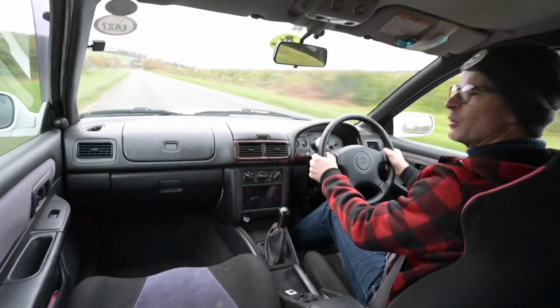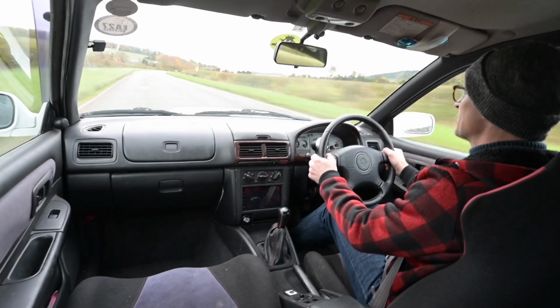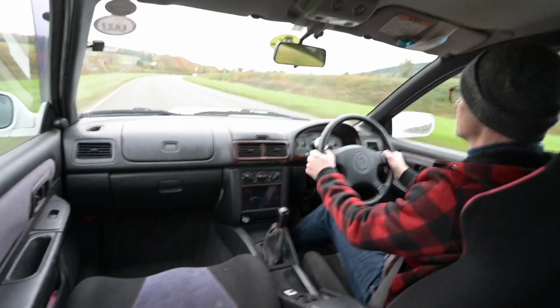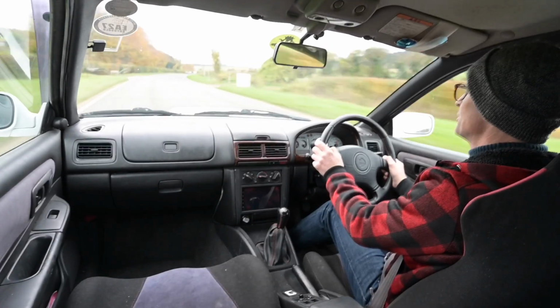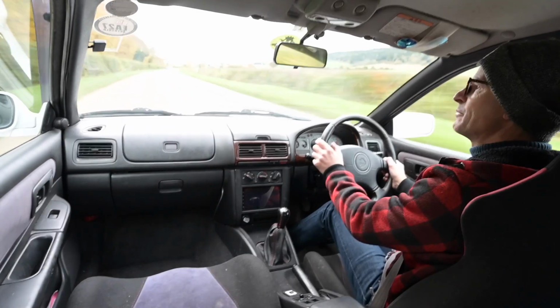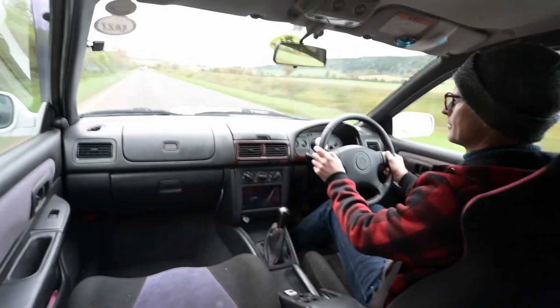But like all the other car values, they've gone crazy as well on these. This car has basically tripled in value in the last 2 or 3 years. Meaning it's something you're no longer going to pick up cheaply and have a bit of fun with. You're going to have to commit to it, much like driving it.